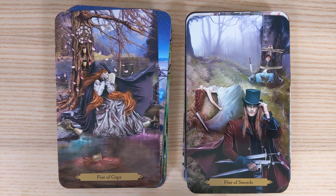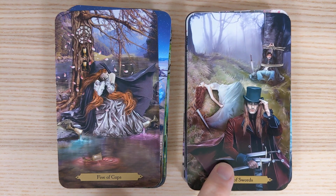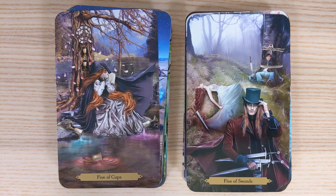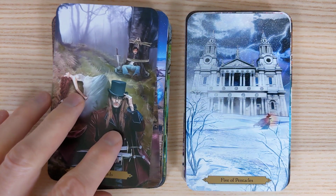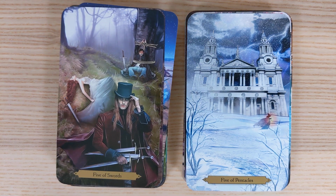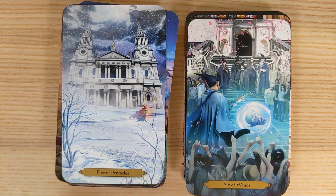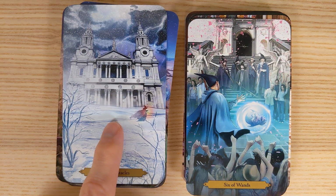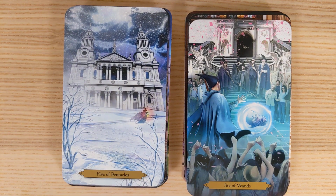But what's going on with the woman? That's interesting. So we defeated this guy, and this guy is the defeator. But I'm not sure, was the woman involved somehow? Or is it just a random woman on that card? I'm kind of curious what's going on. Five of Pentacles, very standard, out in the cold, not really sure what to do. But that is a really large church. So you do have big opportunities to recover if you can get in there.